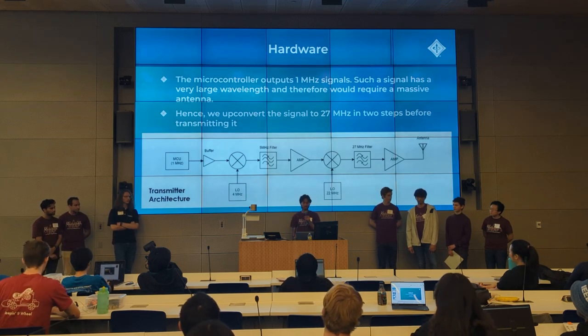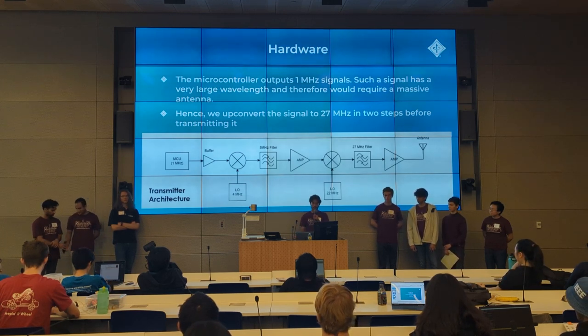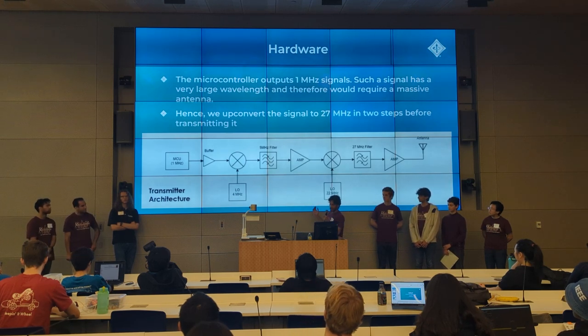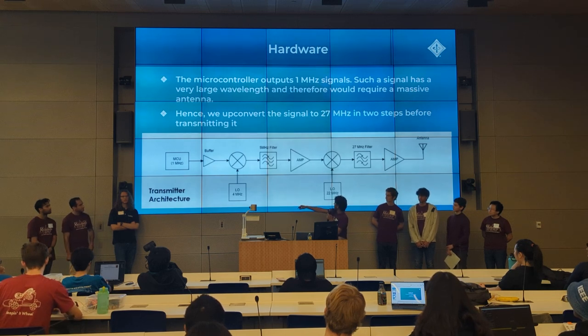So instead, what we're going to do is we're going to up-convert our signal to 27 megahertz and broadcast this instead. This helps reduce our antenna size, but also stays within the FCC range. And here we can see our architecture for our transmitter. We have two up-converting stages, one from a 4 megahertz oscillator and one from a 22 megahertz oscillator.